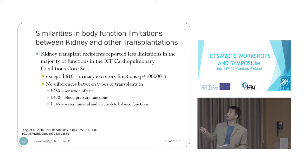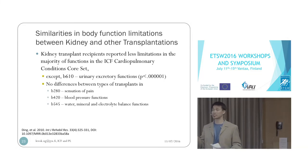Sorry, kidney recipients reported far fewer limitations. So the other transplants had more limitations, except for these four. And there was no difference on these three. Okay, so that's what I meant there. So I'll just correct myself there.